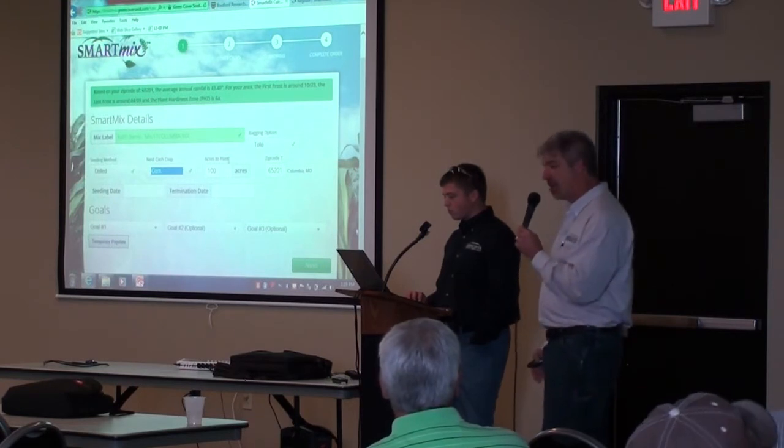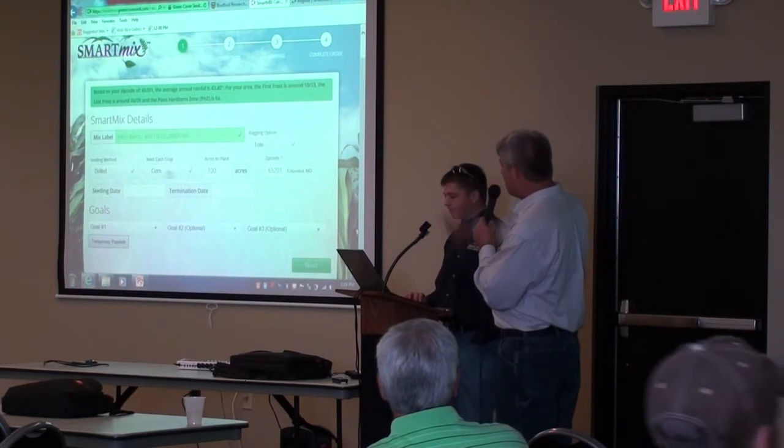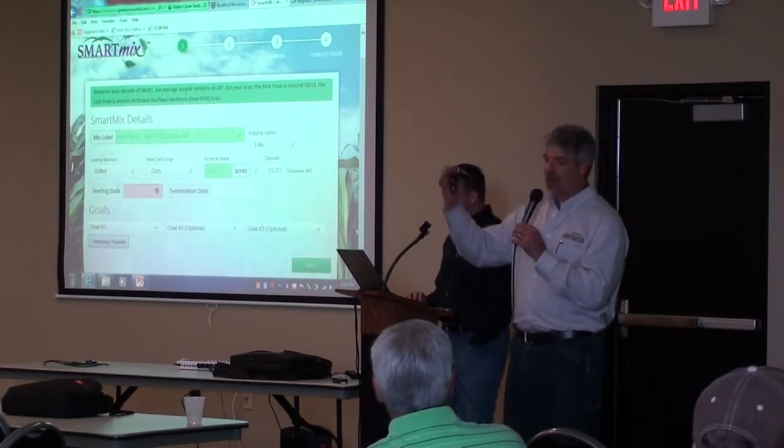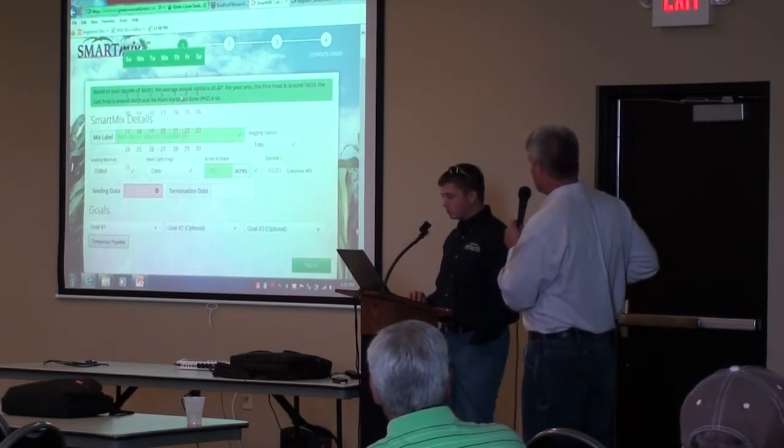You can change how many acres you want to plant. It defaults to 100, but you can set that to whatever you want. And then you put in the seeding date. The seeding date and the termination date are going to help the program calculate some of the numbers that it's going to come up with. So let's just say we're going to plant it today.